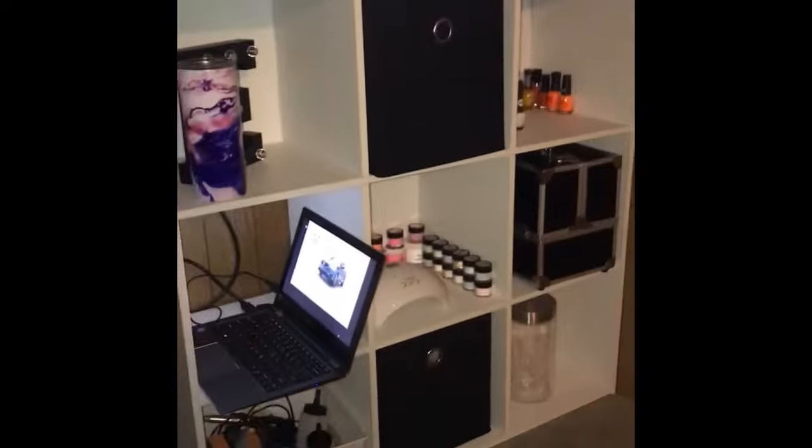What's up, y'all? So today I'm just gonna be doing a quick little tour of my nail room. But first, I just wanted to insert some clips of what it looked like before. This is from like 2 years ago, before I painted it and got actual nail room furniture and stuff like that. So yeah, I just wanted y'all to see how far it's come because it used to be ugly. So yeah, here that is.